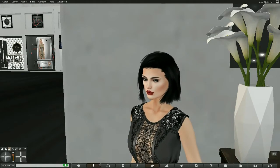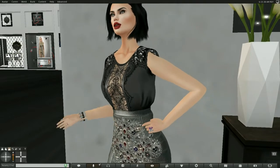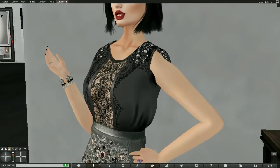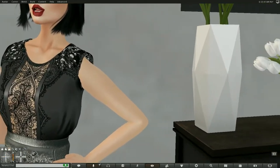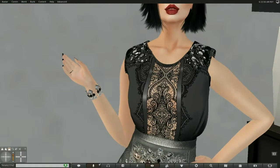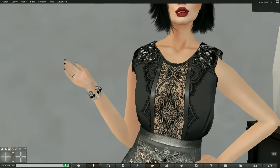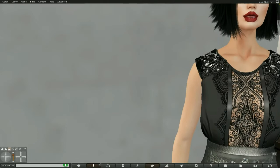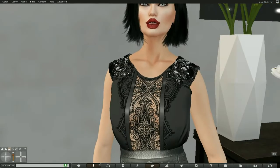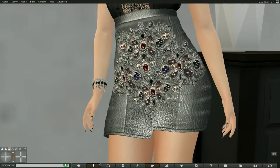Let me get a couple close-ups. First of all, this amazing dress. The materials on this are just so amazing, and there's so much going on. Lace, sequins, gems on the skirt. Two different colors. I'm really, really impressed with this skirt and top set. The bracelets and rings are from Blue Moon.